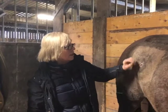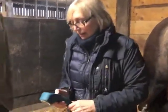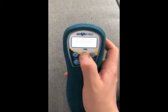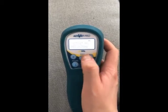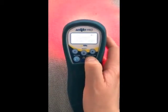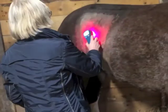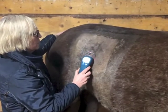And then you put the red light on for... so the next treatment she had, at a different strength, and I would just go round the area of the wound.